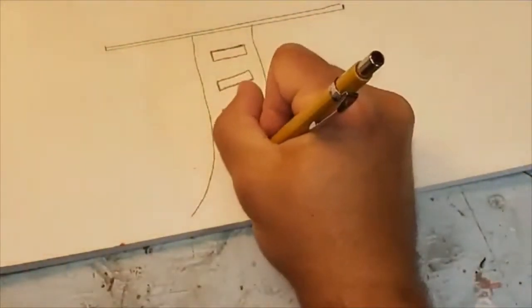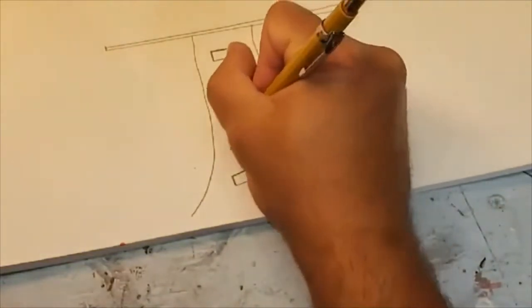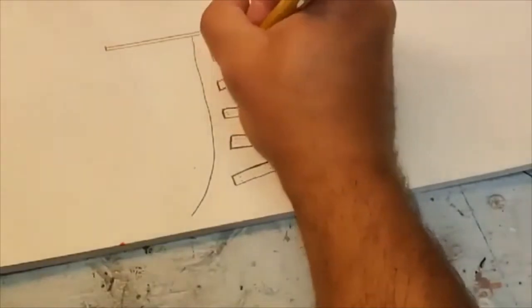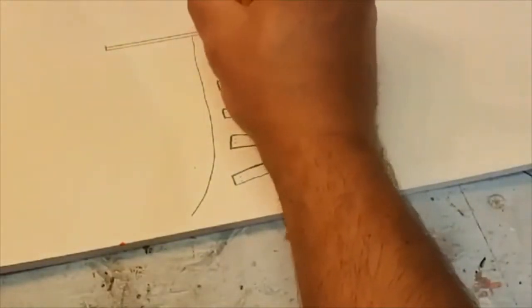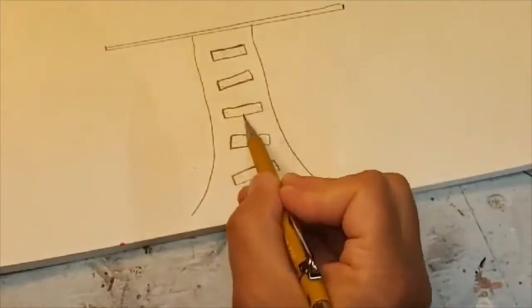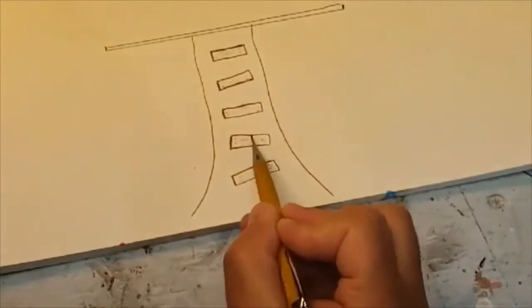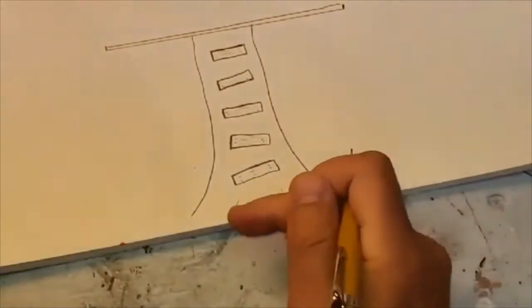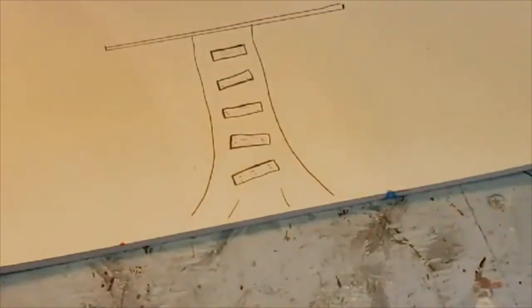And then I'll put some nails. Nails. Nails. I'm thinking I might even color this one. And then a couple lines up from the bottom to show the root system. So cool.